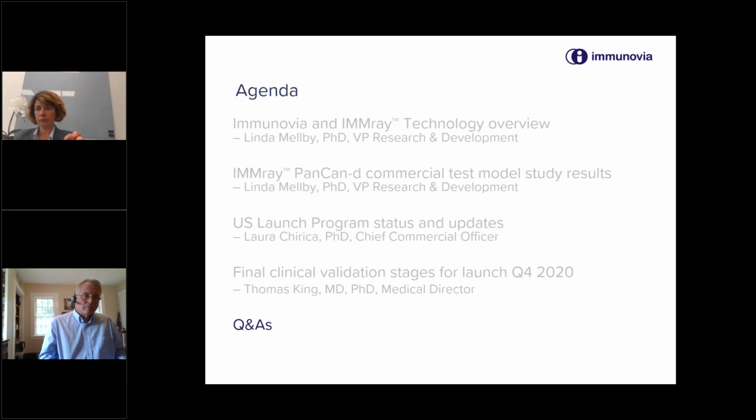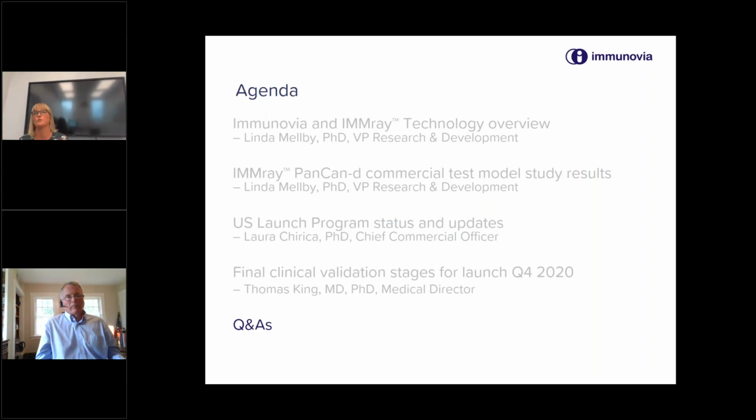Great, thank you. Were the results from the commercial test model study obtained after the signature had been fine-tuned and locked, or has the signature been fine-tuned after the study? No, it was fine-tuned before. So the performance data I've shown today is from a test set where we have built a model with a locked signature.